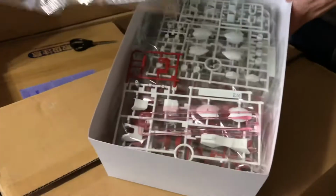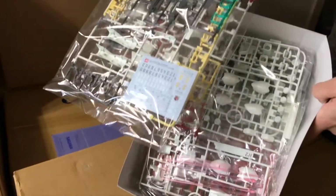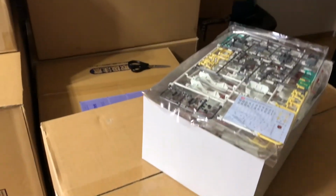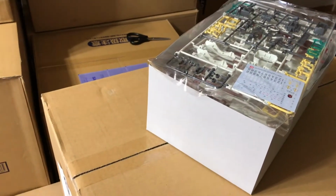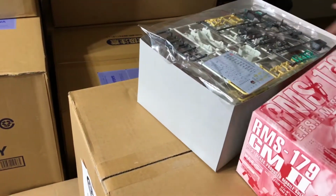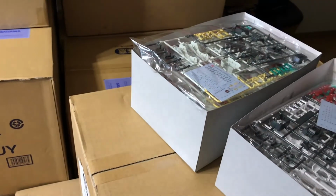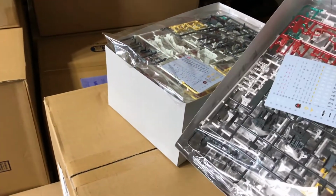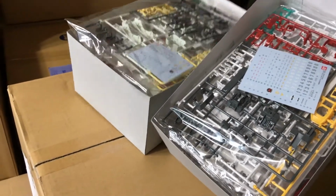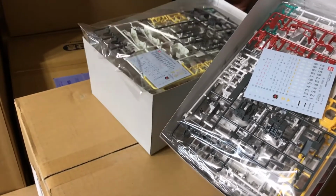Like that, turn it towards the light so you can see it better. I've got the original on this section here, easier to grab. That's the Zeta version, I only have one left. Sorry about that, it was available back in March and April this month. So the decal sheet is, okay, it's a bigger decal sheet. This is actually a more expensive kit, the Unicorn version than the Zeta version.